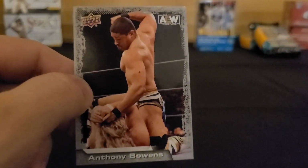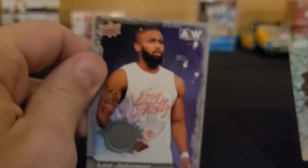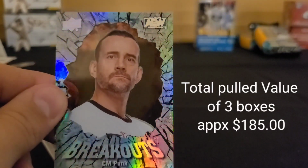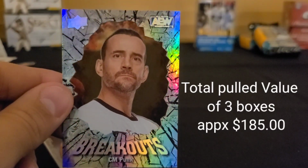And there you go. So the interesting cards there would be the two matte canvas cards. We had a Lee Johnson and a Ray Phoenix. And then, of course, this card is probably the best one I pulled, the Breakout CM Punk.